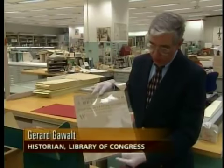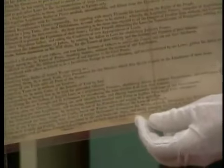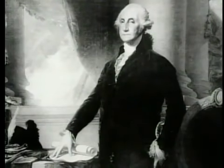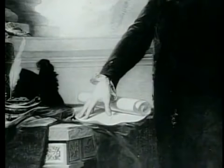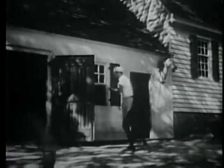This document is only 3/4 here. The bottom fold has been broken off. Some say it's because Washington was so taken with the Declaration of Independence that he kept folding it and unfolding it until it broke. The original document that was dropped off at Dunlap's shop has never been found. But today, 25 of the 150 Dunlap broadsides are known to exist. These are the oldest copies of the Declaration of Independence.